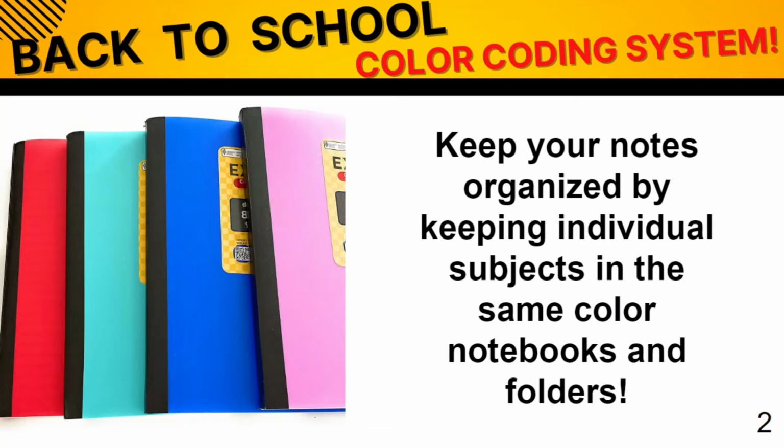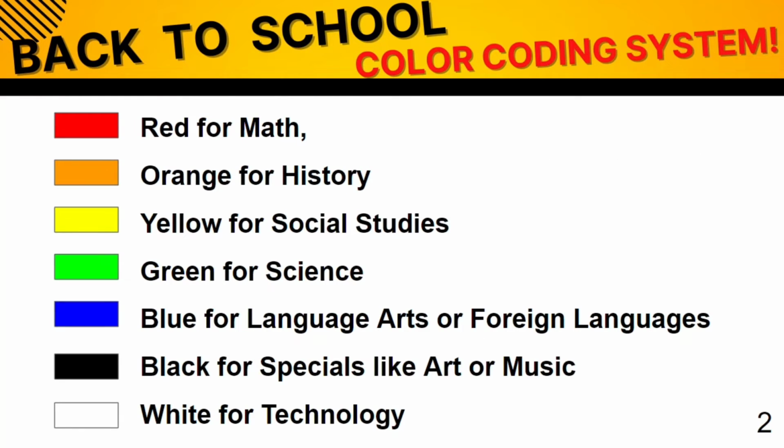Keep your notes organized by keeping individual subjects in the same color notebooks and folders. Have a system for each subject. Here's what I'm using this year.